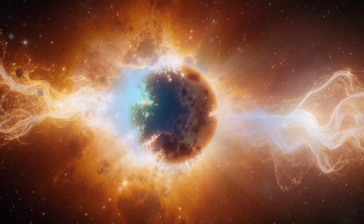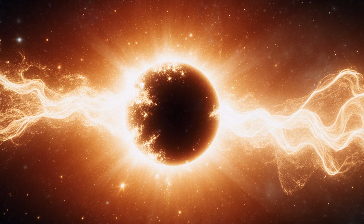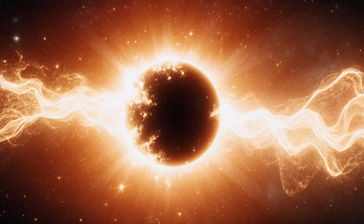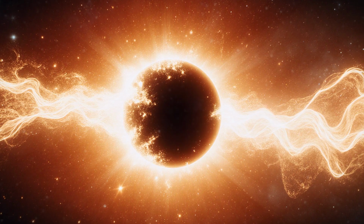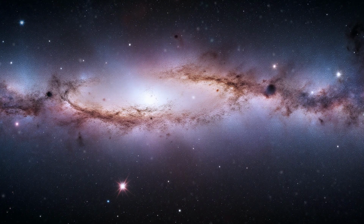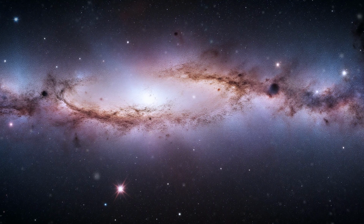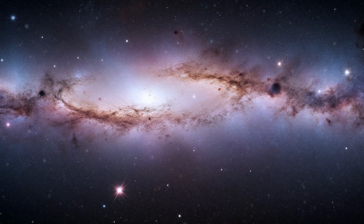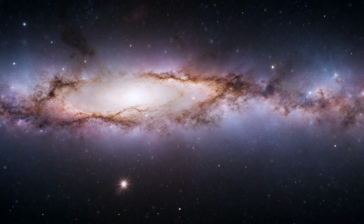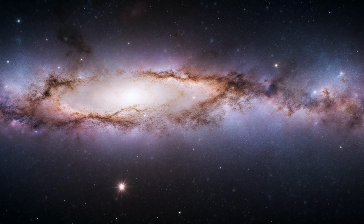Andromeda is about 220,000 light-years across. This diameter refers to the visible disk, where most of the stars reside. It makes Andromeda significantly larger than the Milky Way, which is about 100,000 to 120,000 light-years across, depending on exactly where you define the edge. Andromeda's greater size is one reason it contains more stars.